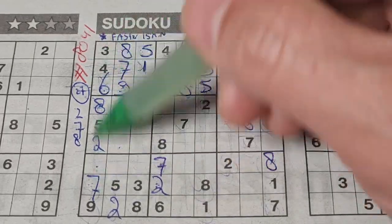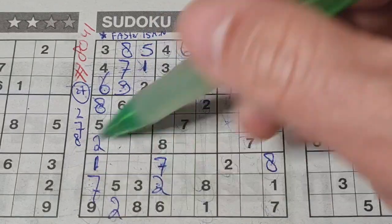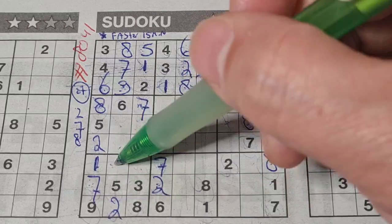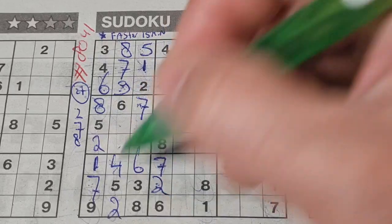1 box left in this first column for number 1. 2 numbers left in this big square: for the 1, 2, 3, 4 is missing. 5 and the 6 is missing. 4 and the 6, 4 and the 6. We have a 6 in the second column. No 6 there. 6 should be here, and 4 goes there.